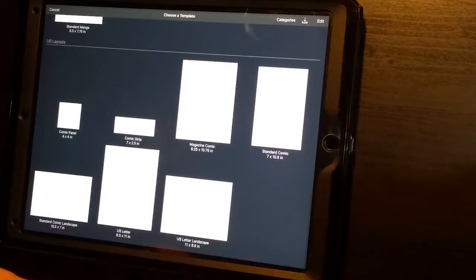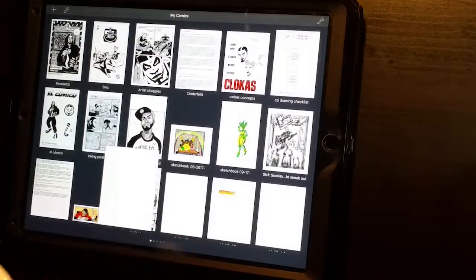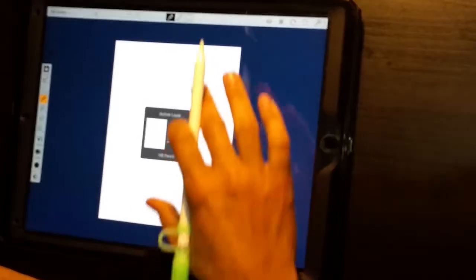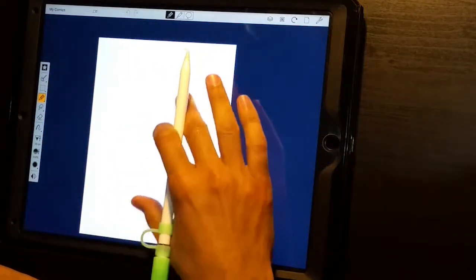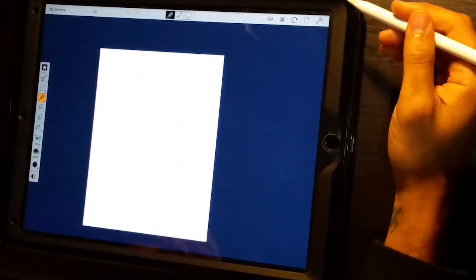So let's say we want to do U.S. letter. Like we're just working on a sheet of computer paper. We don't even know what we're doing with it, but it's okay because we could always build on that later. And immediately when it opens, you're on the sketching board. Yes.